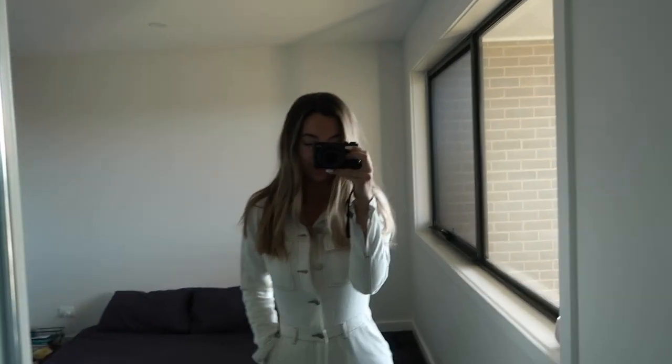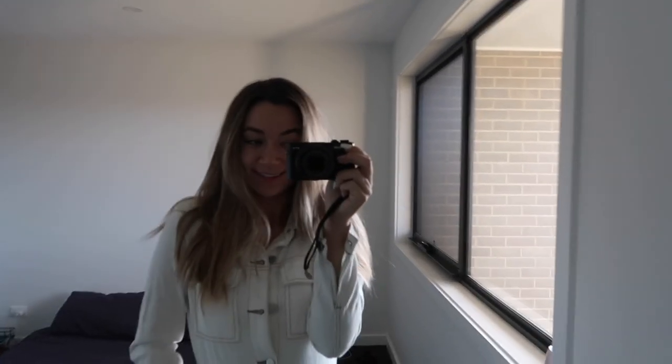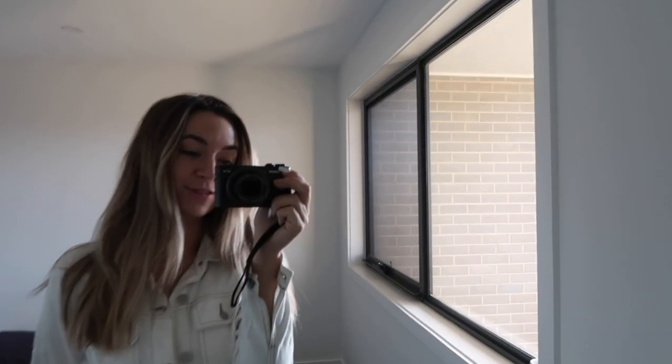Good morning, guys. Today is day 4 in the house. Today is actually really sunny, which is exciting. So I'll show you the view quickly. It's looking so much better when it's not rainy weather.